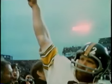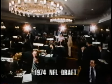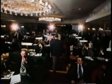For years, they had laid the foundation for this moment. And just 9 months earlier, they had added the final missing pieces in the greatest draft by any team ever. Pittsburgh on the first round selects Lynn Swann, wide receiver, Southern California.